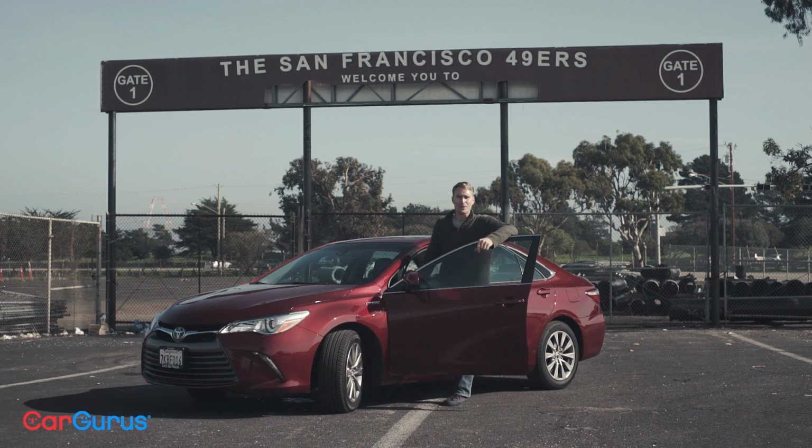Hi, I'm Mike Perkins from CarGurus, and this week I've been driving the 2016 Toyota Camry Hybrid to see if the company that started the hybrid craze has been able to keep pace with competitors. It's been nearly 20 years since Toyota debuted the Prius in Japan, nearly 15 since we got it on our shores, and that's given the competition plenty of time to catch up. And while Toyota is still the brand leader in hybrid and electric offerings, there are now a lot of alternatives that offer better fuel economy, styling, and a more engaging ride.